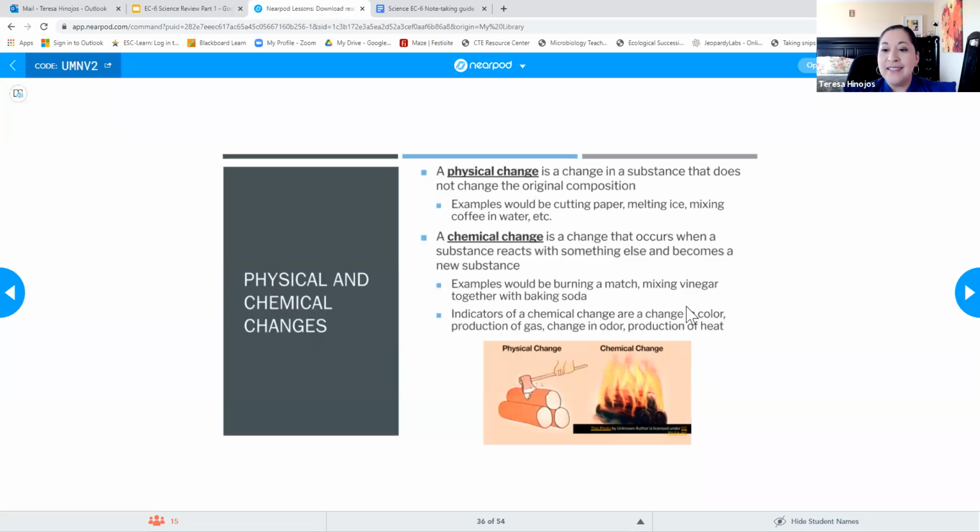So if it doesn't change color, doesn't produce gas, doesn't have a change in odor, and doesn't produce heat, then I know that it's a physical change. Unless I'm adding color, right? If I mix Kool-Aid powder into water, that's a physical change because it's still just Kool-Aid powder and water, even though I had a color change, because I was adding the color.